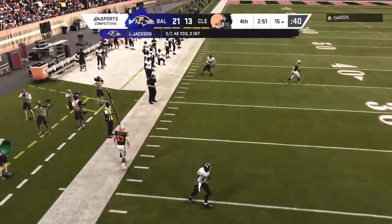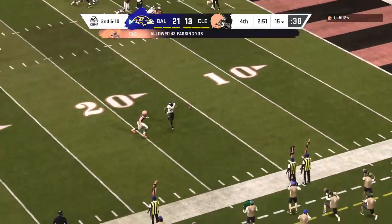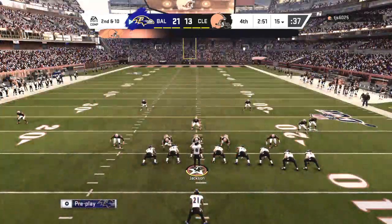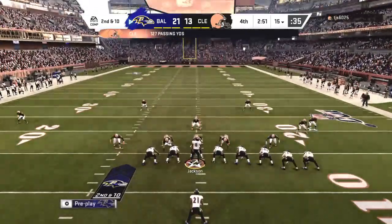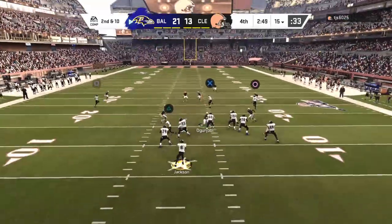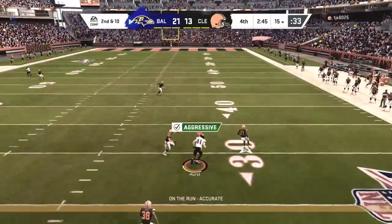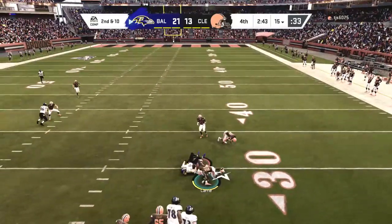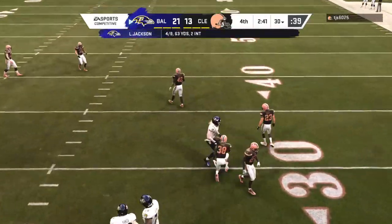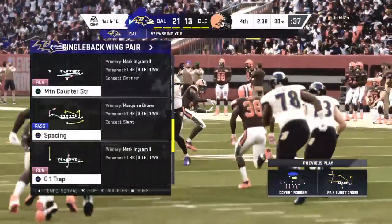Throwing on 1st down, but this one winds up to be incomplete. He was looking for Mark Ingram there. And now it's 2nd down. So it looked like maybe his 3rd or his 4th read on his progression. Just trying to find his outlet man that time. Ends up leading him just a bit too much. Buying time to his left. Open receiver, that's Hayden Hurst, the tight end. And he'll get this up to the 30-yard line. 15 yards on the play, first down.